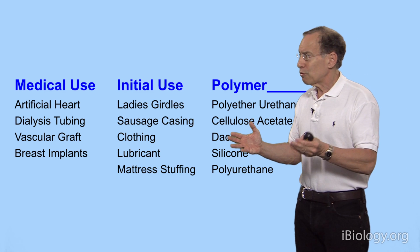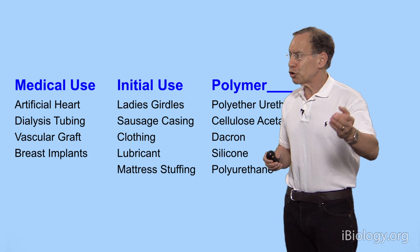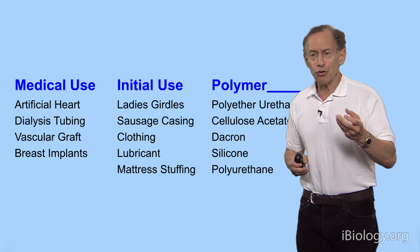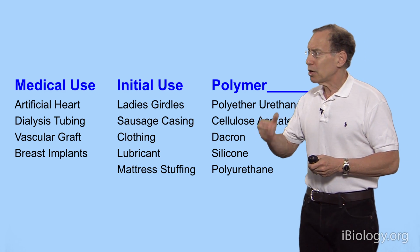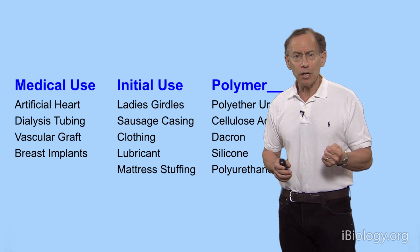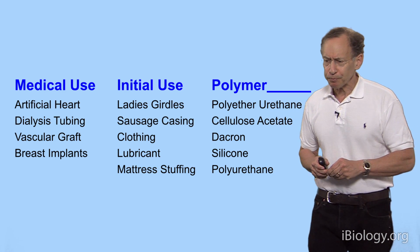And this problem really pervades all of medicine. Dialysis tubing was sausage casing. Vascular graft, that's artificial blood vessel, was a surgeon in Texas going to a clothes store to see what he could sew well with. And breast implants, one of those was a lubricant, another actually was a mattress stuffing.